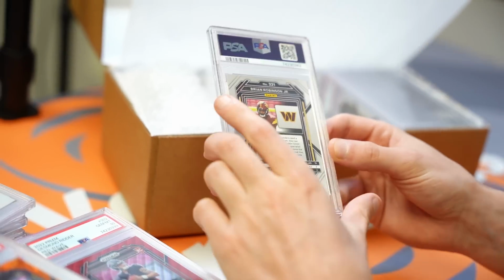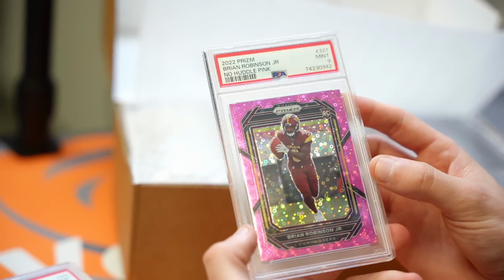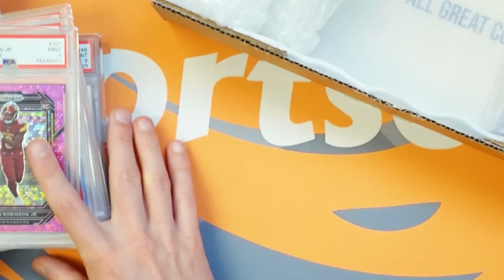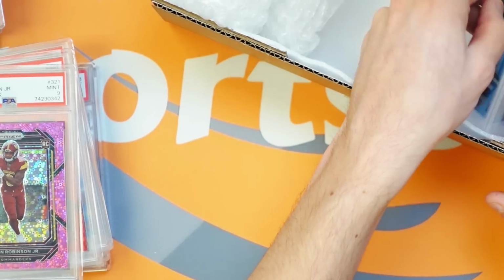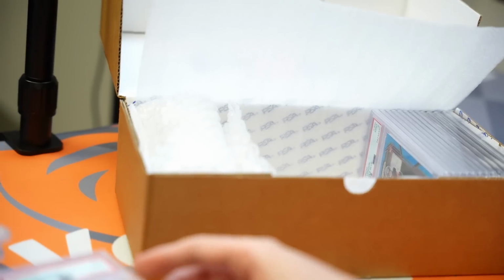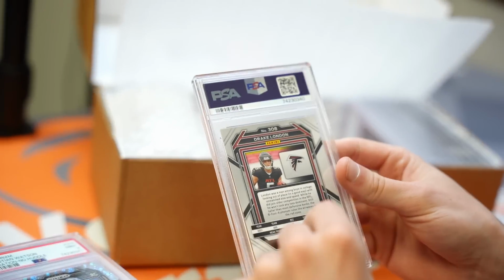To 15, Brian Robinson Jr., pink. PSA 9. All right. Nice looking card. That'll be a nice auction. We're going to put a lot of these up for auctions in our marketplace, guys. Make sure to join. You can buy, sell, trade, whatever. No huddle. Christian Watson. PSA 9. We'll take it. To 79, Drake London.